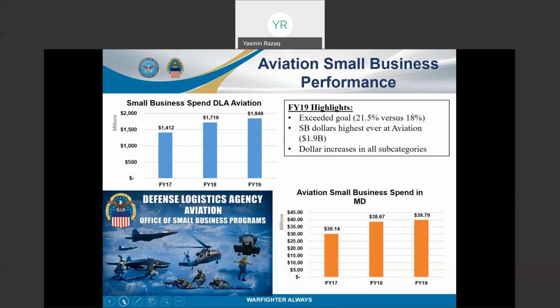We're going to track your performance in the Supplier Performance Risk System. Basically, it's going to give you a score based on your on-time deliveries, and then it's also going to give you a quality rating. So when the contracting officer goes in to evaluate the offers on a particular solicitation, they're going to compare your scores.